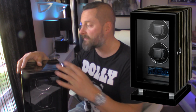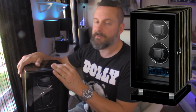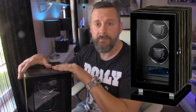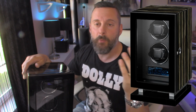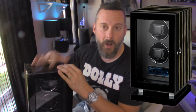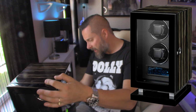Now, full disclosure, there might be something I'm missing. I haven't spent tons of time trying to figure this out. I literally, Christmas morning, got it, ripped it out of the box. Of course, I don't really do the unboxings, but they basically wrapped it up. It's a cardboard box with foam in there, so there's no exterior packaging. It does come in sort of like a canvas bag of some sort. No big deal. You buy it for the box and the watch winder, not the presentation. Overall, though, I think it's pretty incredible.